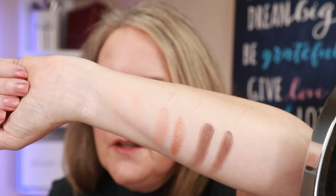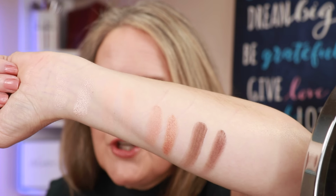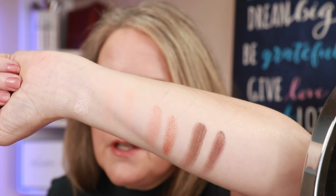Look at that, you guys. Can you believe how similar those particular 4 shades are? I think that's just amazing. But I guess the point is that you don't necessarily have to run out and get a $70 eyeshadow palette when you can go and grab these, which are anywhere between like $3 and $5, around that ballpark figure.